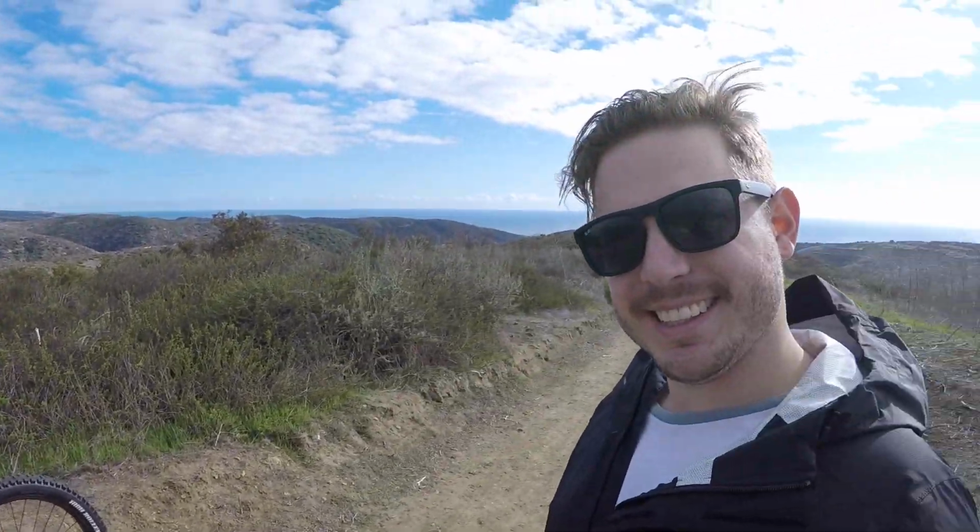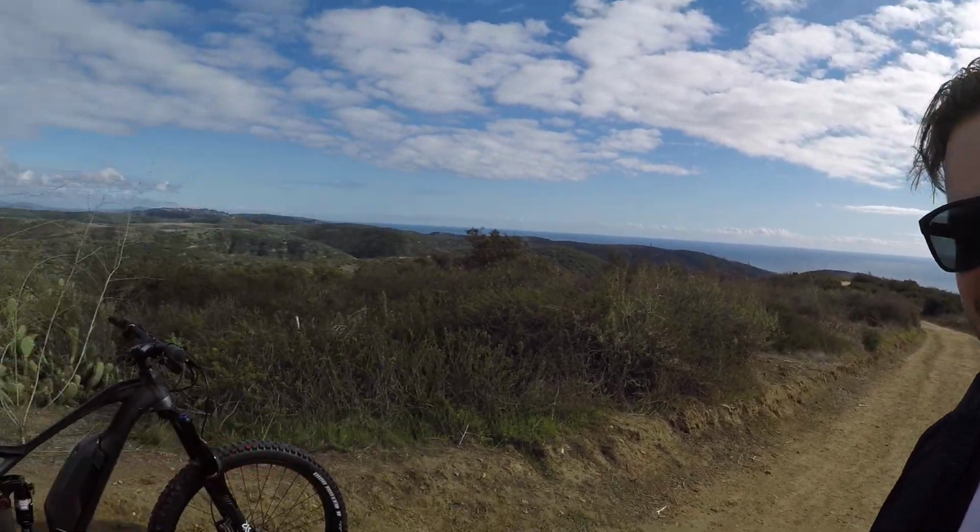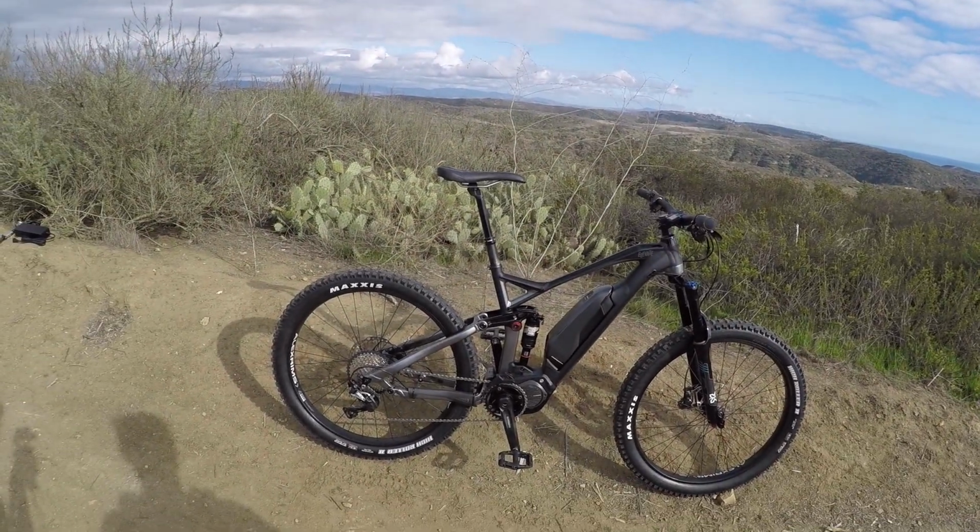You had the Ridge Rider. It was a hardtail hub motor powered electric mountain bike. We did that with the throttle. With the throttle. And some people want that. That's nice. It's incredibly successful. But we wanted to branch out a little bit more. This thing commands respect.